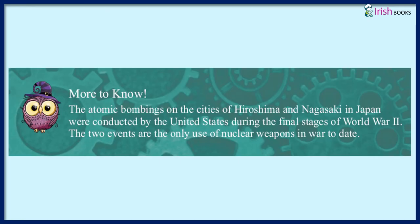More to know. The atomic bombing of the cities of Hiroshima and Nagasaki in Japan was conducted by the United States during the final stages of World War II. The two events are the only use of nuclear weapons in war to date. Science quiz 2. Write the correct answers.